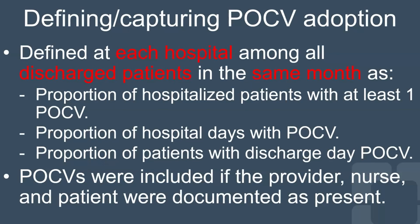So in terms of how adoption was defined, this was defined in 3 ways. It is very important to mention why adoption was defined this way. Sometimes, because of the study or the research question that you want to answer, you might have to look at some of these implementation outcomes in a number of ways, because just looking at the implementation outcome in one way may not give you the answers that you are looking for. So in this case, the adoption was defined at each hospital among all discharged patients in the same month as the proportion of hospitalized patients with at least one plan of care visit during their hospitalization.